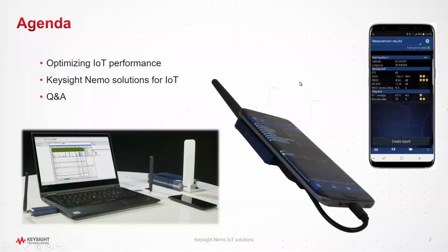Today's agenda is mainly focused on IoT performance. We have done webinars in the past, very recently 4 webinars this year, talking about the technology that has been deployed. At this point, there are commercial networks out there with NB-IoT and Cat-M1, and we wanted to talk a lot more about optimizing those networks. A lot of the networks have moved past the initial concept into actual deployments, and we wanted to get into those details as well.